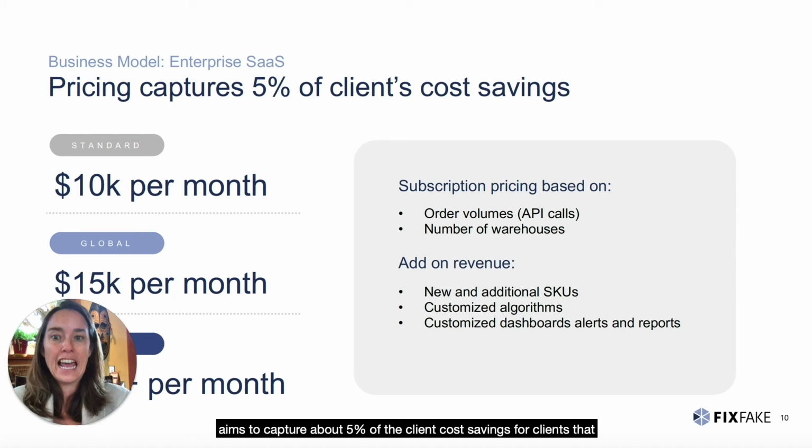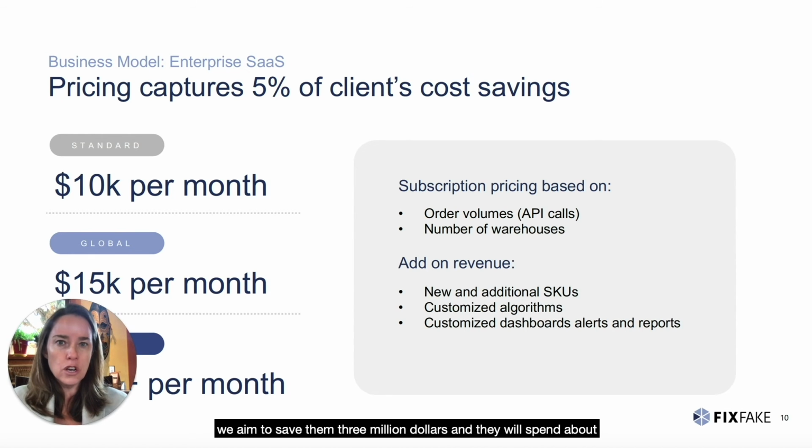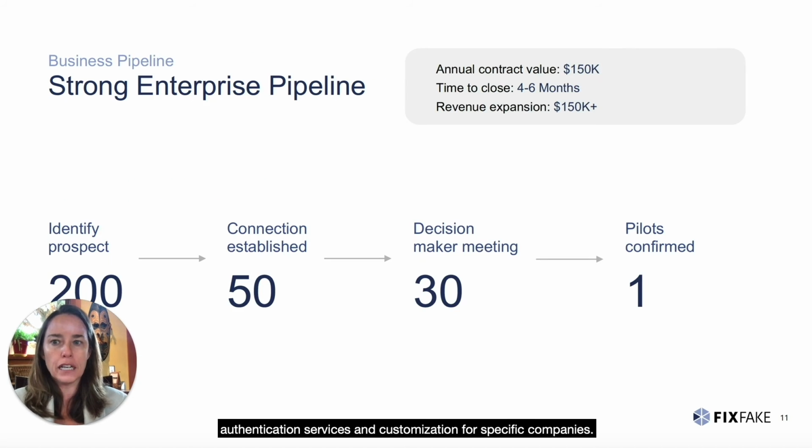FixFake's pricing aims to capture about 5% of the client's cost savings. For clients that are spending $5 million, we aim to save them $3 million, and they will spend about $150,000 per year on FixFake services. We can also grow our revenue per client as we add additional product authentication services and customization for specific companies.